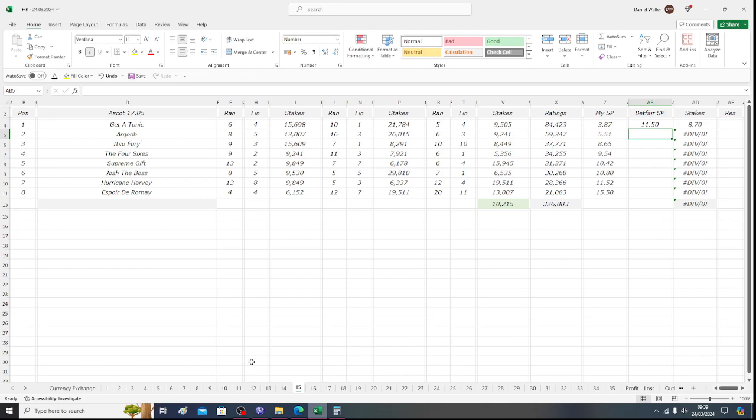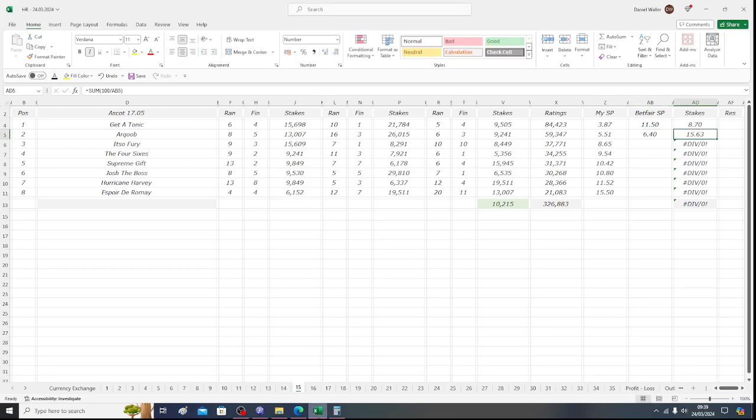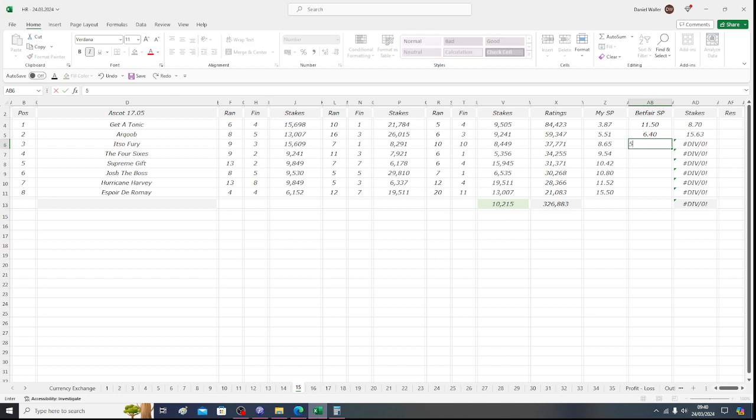Our second selection is Arcube. And Arcube currently on Matchbook at 6.4. And stakes of £15.63 would return £100. Our third selection, It's So Fury, and It's So Fury second in at 5.3, and stakes here of £18.87 would return £100. We've laid out 43.19, so we've got £6.81 to play with, and our fourth selection is the 4 6s.